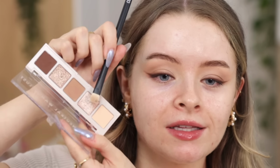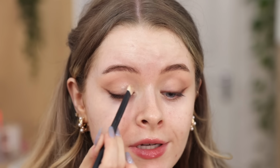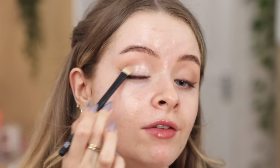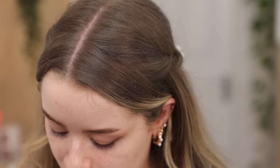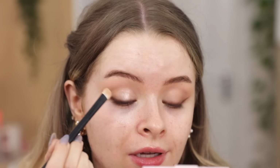I think I would take the slightly lighter pink toned one, and just taking this on a flat brush, I'm going to put this on the inner, okay, whoa, that's actually lighter than I thought it was going to be. The inner part of my eyelid, kind of like three quarters of the way along. And again, you can build this up slowly. You know what, I'm going to take the slightly darker shade. That is so pretty. But actually as well, there's a more pink toned one in this palette that I'm going to try, only if you want a little bit more pink toned.